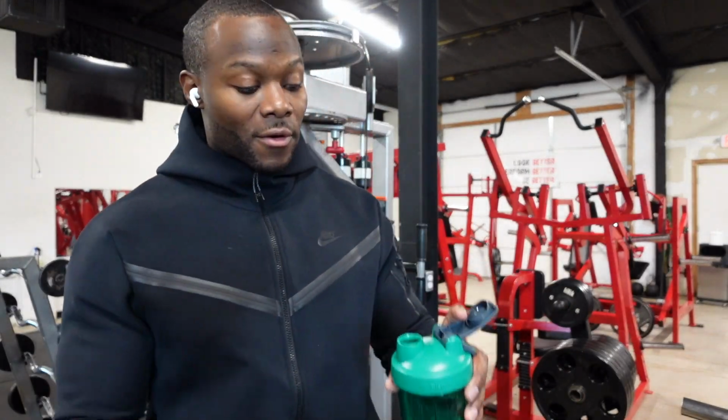So this is the grape flavor pre-workout. Pretty good. It said grape and it's giving grape. Got a shoulder day today, so I'm gonna run you guys through a typical shoulder day with me.